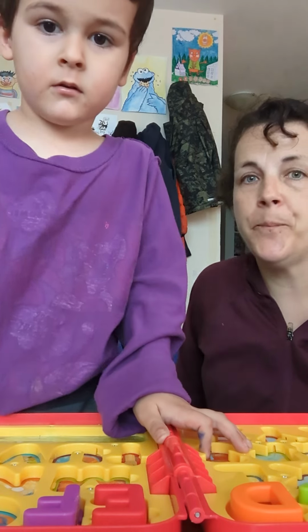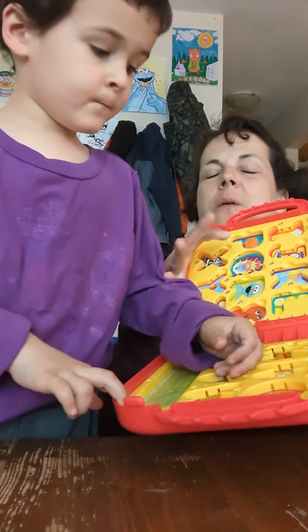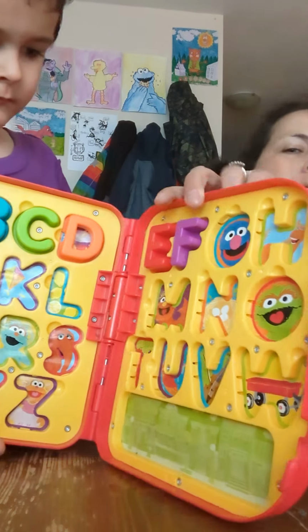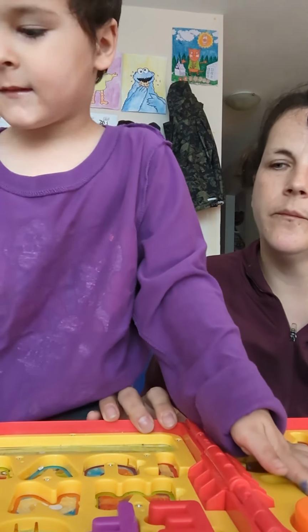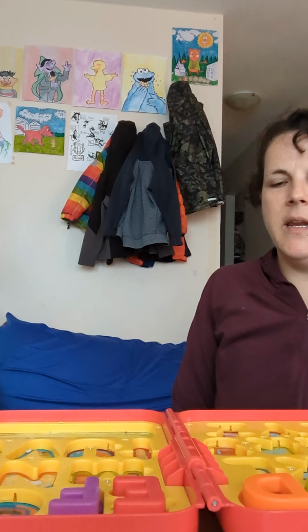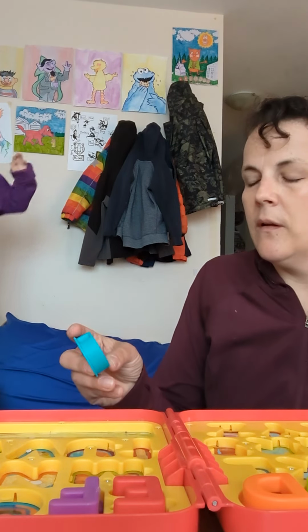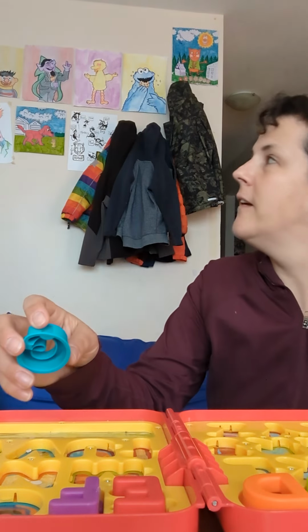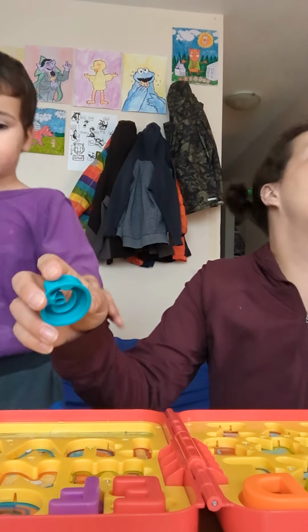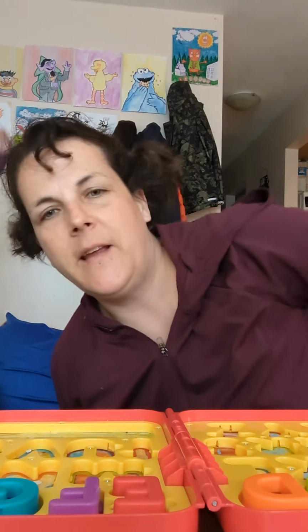Should we look for G? Let's show them. Look. G. See, I need a tripod. G is for growing. G is for Grover. Okay, silly mama. Saying it wrong again.